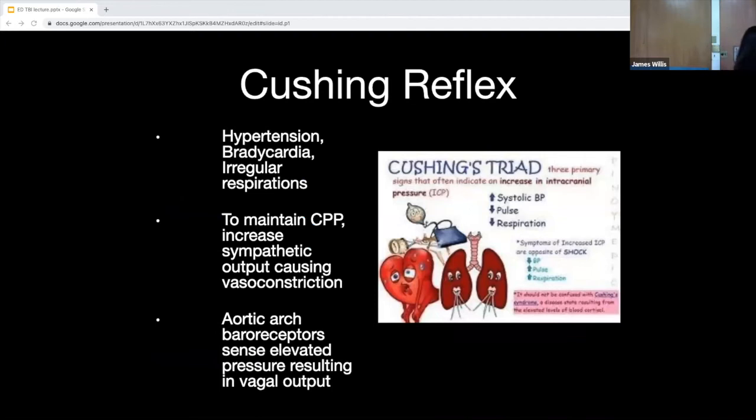Everyone knows what the Cushing reflex is, right? So hypertension, bradycardia, and irregular respirations, but a lot of people don't understand why you actually get that. So your brain is very, very smart with autoregulation, and it's a very, very selfish organ. So the brain can sense, hey, I'm not getting enough blood, I'm not getting enough oxygen, something's going wrong here. So in order to improve its blood flow, it's going to increase your blood pressure, right? So now you're pumping all this blood to your brain.